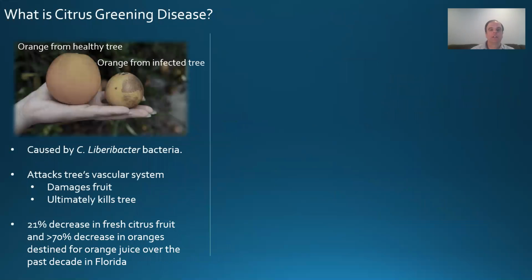So what is citrus greening? Citrus greening is caused by bacteria that attacks the citrus tree's vascular system. It damages the fruit as shown in this picture, and it ultimately kills the tree. In Florida, there's been significant decreases in citrus fruit production over the past decade due to this disease.